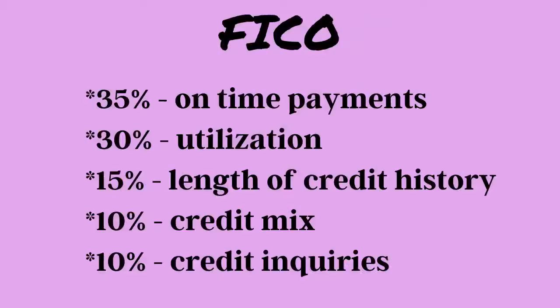So FICO was developed in partnership with Fair Isaac Company, which is an independent company from the credit bureaus. I won't go into the history of it, but it's a very interesting history, and it's tied back to Equifax. In any case, FICO is used by about 90% of creditors. That means not all creditors use FICO. There are 5 components to the FICO model, and let me share that with you.